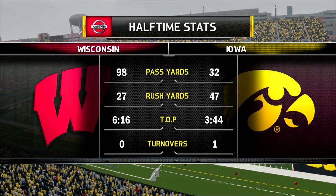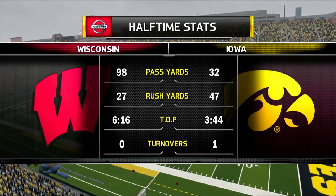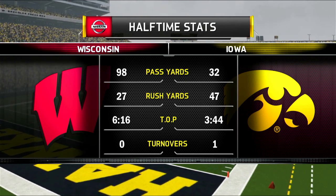Just about time to start the second half. What do you think Herbstreit's first point of analysis will be? I don't know, something to do with quarterback play, I'm sure. I mean, always got to hear that stuff all the time. It's all about the quarterbacks. Brad and Kirk ready for the second half.